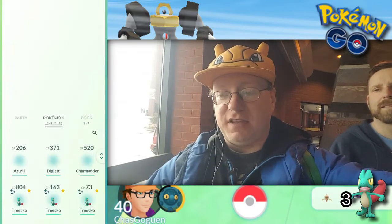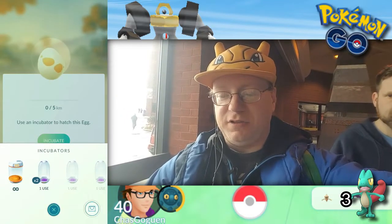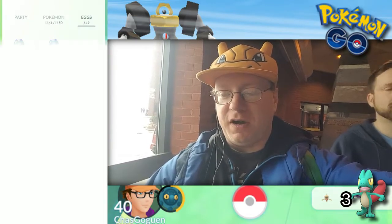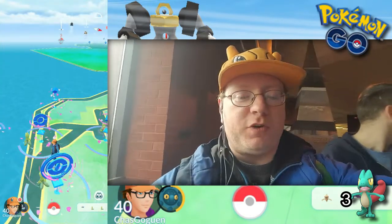All right, so the remainder of the eggs. Still 0.5 to go, so I'm just gonna incubate a couple of these. I got 2 uses left. Incubate you as well. I'm not sure which ones you are, but we're gonna incubate this. Go to a whopping 0.5 for that hatch. Boom.